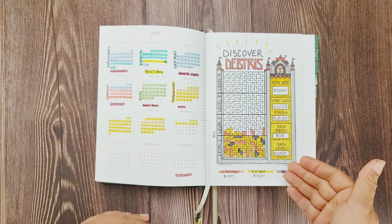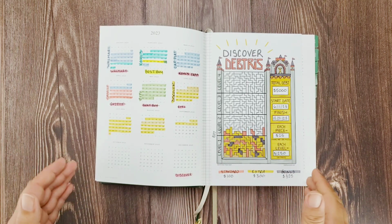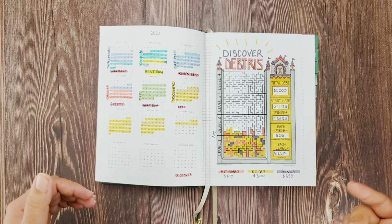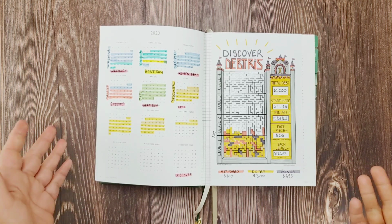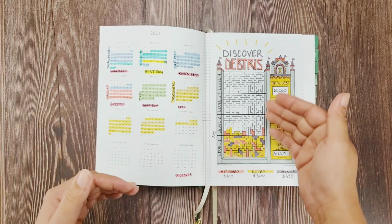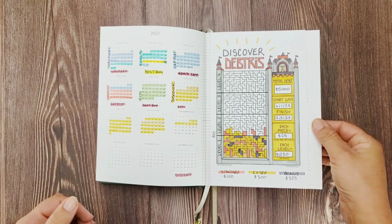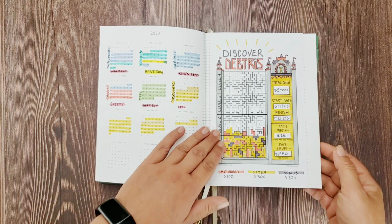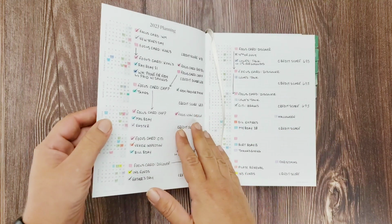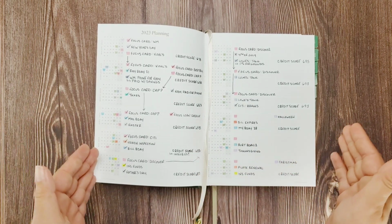I did include a debt tracker sheet. This has helped greatly in one, just motivating myself to keep making those extra payments because it is fun to color in the blocks, and two, it does give me a nice visual of how close I am to having the account paid off. So we're, like I said, moving up to level 2, so it's moving right along there.